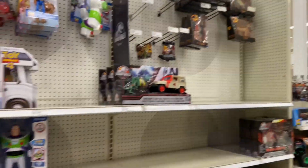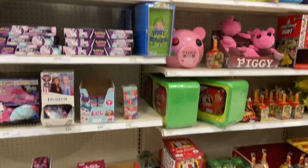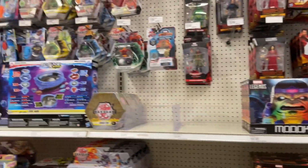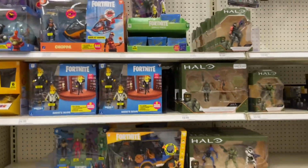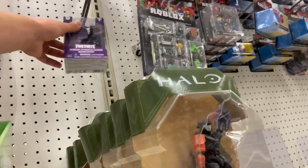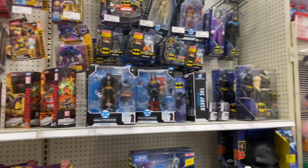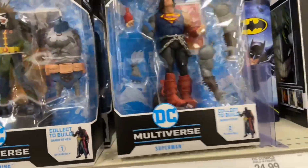Here's the Disney stuff, same old Jurassic Park stuff. Kind of disappointing. Came over here, a lot of Pokemon, like cards and such, but a lot of the pegs were empty. Unfortunately, not really sure what's going on. Here's the Fortnite stuff, but again, nothing really new. It's the same old series we've been seeing for a while. Very disappointing. We want to see new product. Even if it's stuff that I'm not going to buy, I want to see new product. I want to see people buying toys.